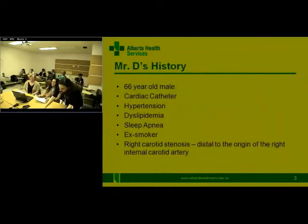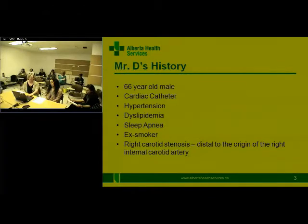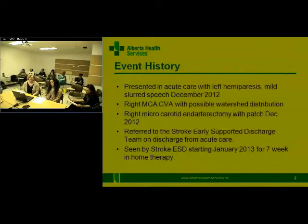Okay, so we're talking about Mr. D. He's a 60-year-old male who has hypertension, dyslipidemia, sleep apnea, ex-smoker, and he has had right carotid stenosis distal to the origin of the right internal carotid artery. Presenting to acute care, he had left hemiparesis and mild slurred speech, and this was in December of 2012. He ended up having a right MCA CVA with watershed distribution.